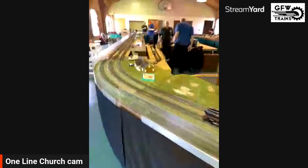Oh, hey, Iron. At the club meeting. We're at the One Line Midwest Division of the Train Collectors. Layout.